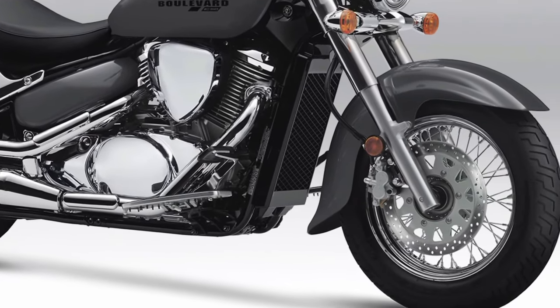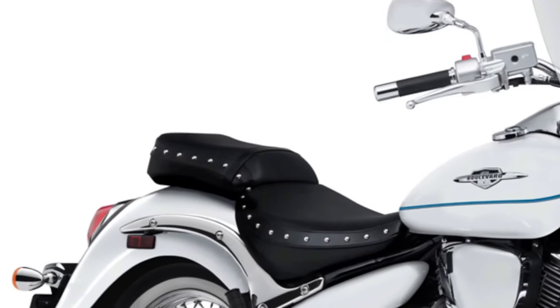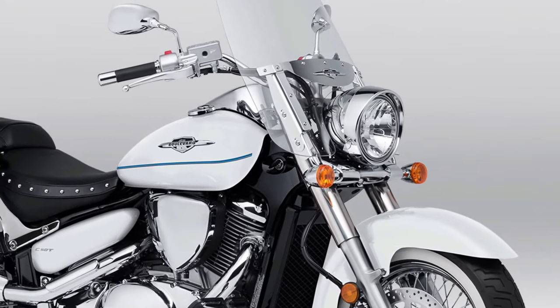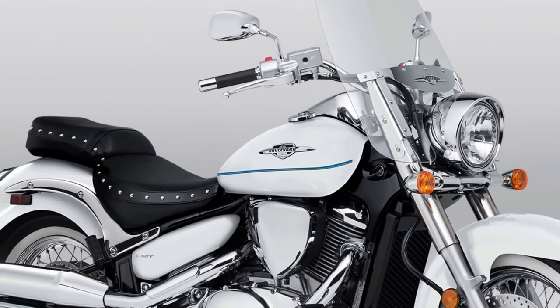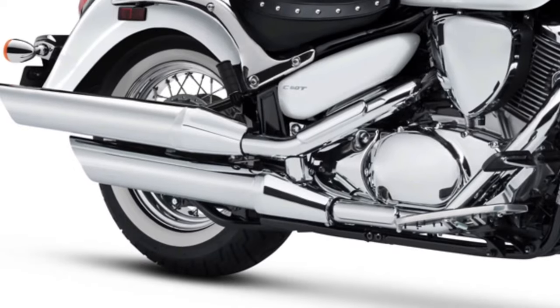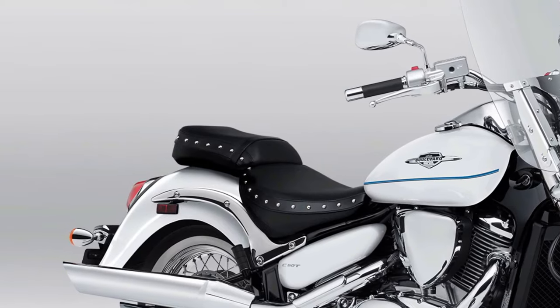Engine and performance. At the heart of the Boulevard C50 is an 805cc liquid-cooled fuel-injected V-twin engine, offering smooth power delivery and ample torque across the rev range. Power characteristics. This engine setup is designed to provide a balanced mix of low-end torque for relaxed cruising and enough power for spirited acceleration when needed.